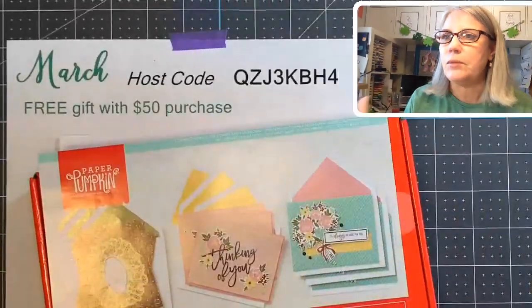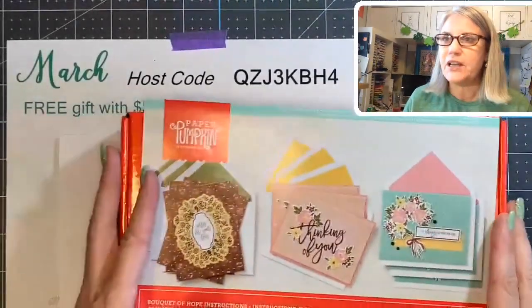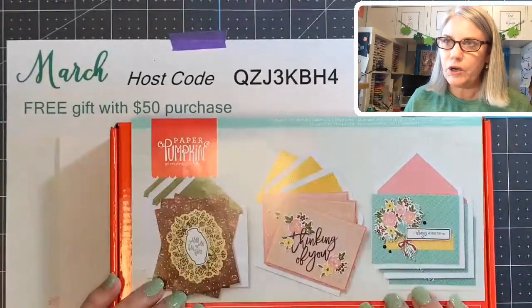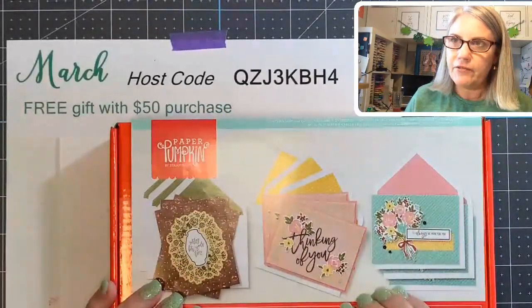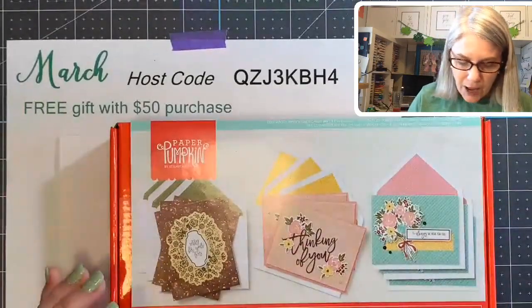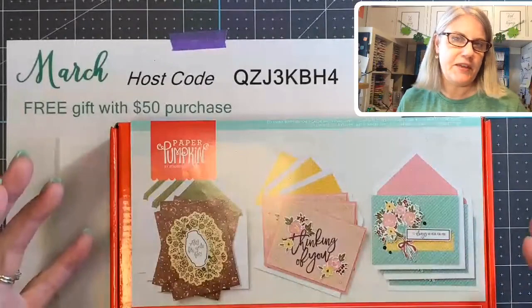Okay, so we're talking about Paper Pumpkin this morning, and I was just telling you all how much I love getting my Paper Pumpkin every month. The reason why, let me flip the camera so y'all can see what I'm talking about here, is because every month it comes with everything you need. This was the February one, and it was called Bouquet of Hope. Now, it's no longer available because we are in March now, but it was themed for sympathy cards.